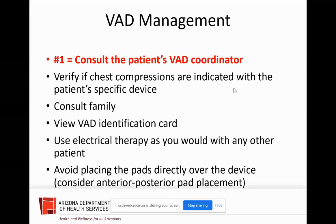Bad management. First thing, I think whoever made the slides, which wasn't me, really wants you guys to know that the first thing you're going to do is call the VAD coordinator. So you're going to verify if chest compressions are indicated, right? Is the pump on or is the pump off? If the pump is on, which you can know by looking at the controller or listening to the chest, then we'll go from there if we need to do CPR.